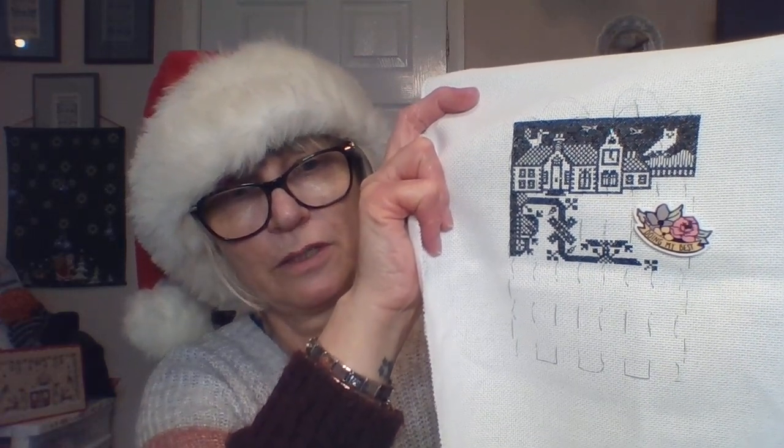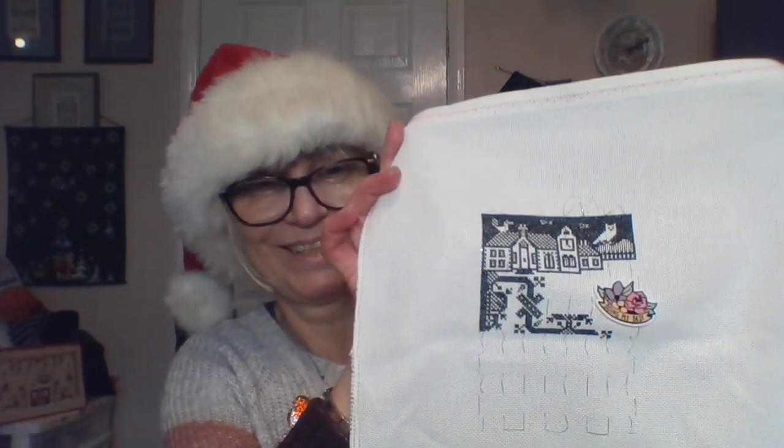Loving it. No mistakes so far. Touch wood. So yeah, really enjoying that. And then it's been nice to get back to it and do a bit on it as well. So yeah, that's all my WIPs.